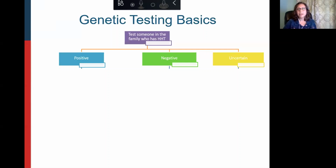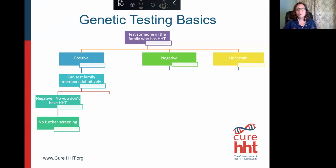So I just want to talk about positive, negative, and uncertain results and how that affects family members. If someone who we know has HHT has positive genetic testing results, then we know that we can test their family members definitively. And really, any family member: their parents, their siblings, their children, more extended family members. That's because if we have a positive result, we know the genetic cause of their HHT, we know what the spelling mistake is and what gene it's located in, and then we can test their family members for that specific change. And if those family members test negative for that specific change, regardless of what symptoms they have, then we know they don't have HHT and they don't need extra screening. And so that's when we're able to exclude people based on genetic testing from needing any further screening for HHT.